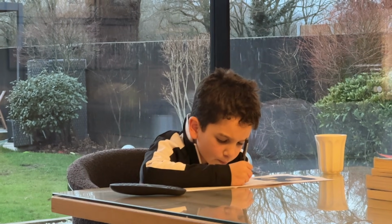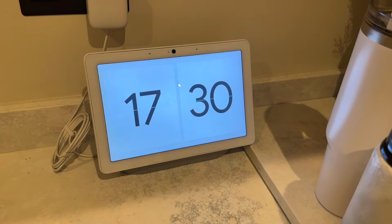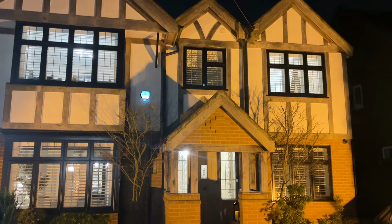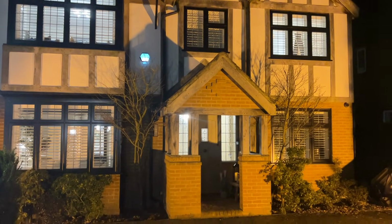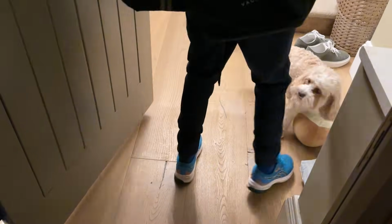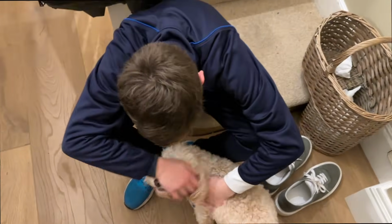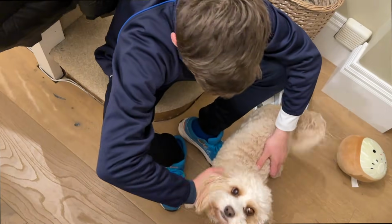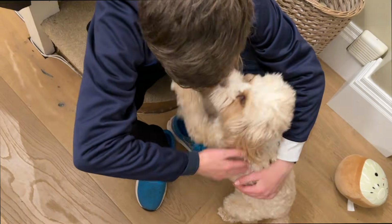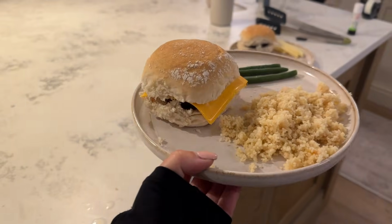And then Jackson was working away here, and at about 5:30 my eldest, Fraser, is going to arrive home. He had a football club straight after school, so he was busy doing that. And then my husband Matt picked him up and brought him home. So now that everyone is home, we can sit down and eat as a family. I feel really fortunate that we do get to do this most nights. So Fraser's just going to come in. The dog absolutely loves him. We'll normally give him loads of kisses, especially after football.